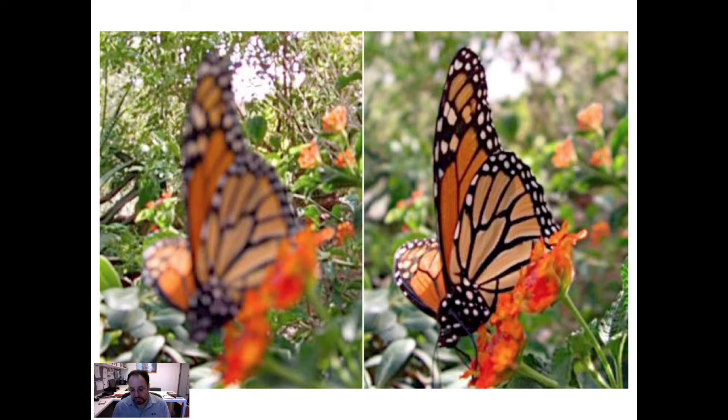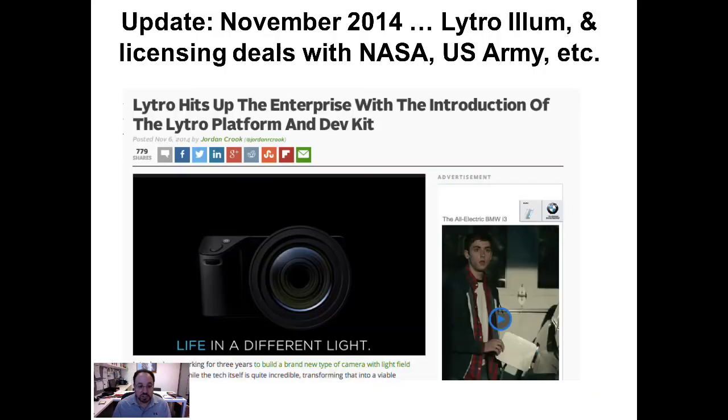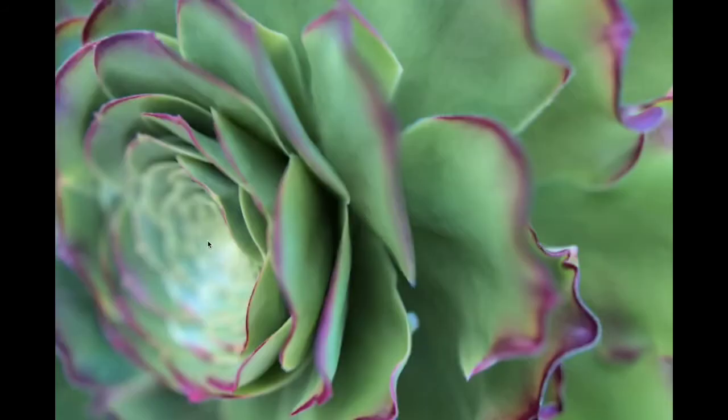It didn't work out. It didn't revolutionize anything. So the company pivoted. What did it pivot to? It pivoted to a few things. It tried to license its technology.